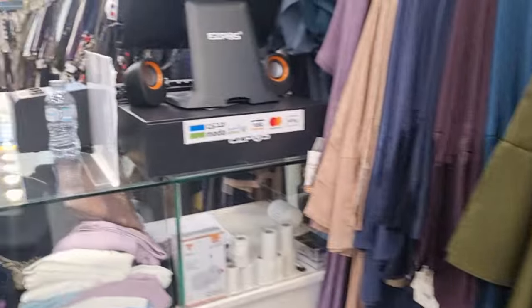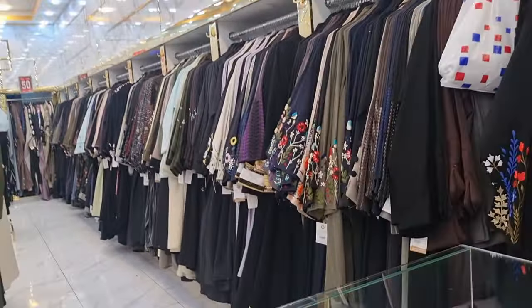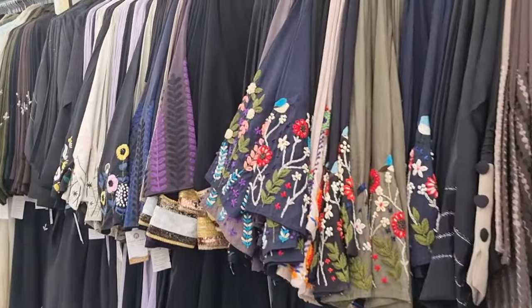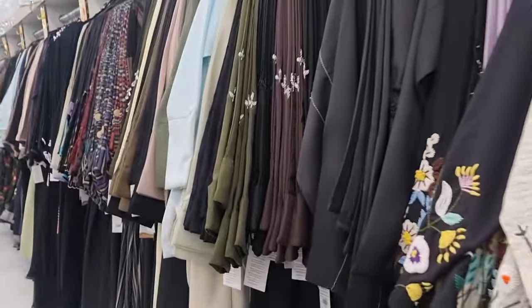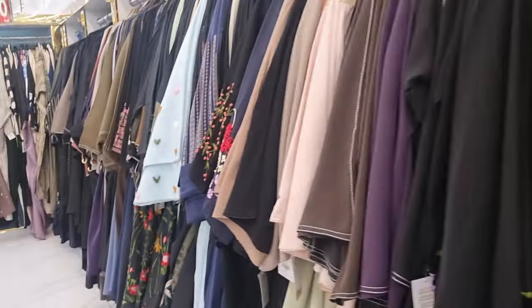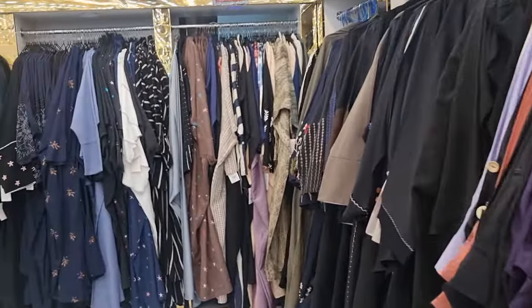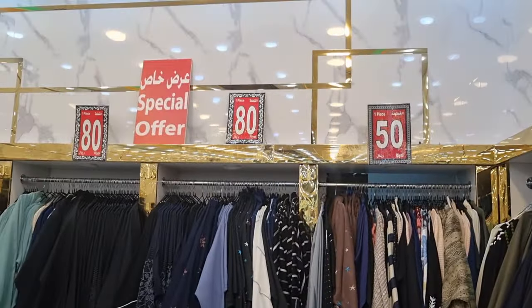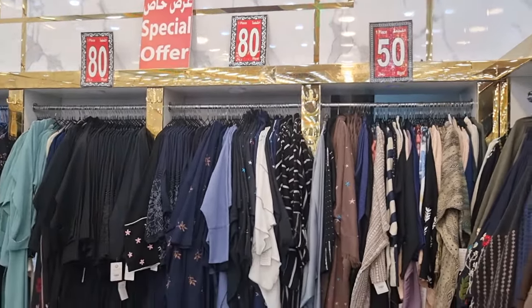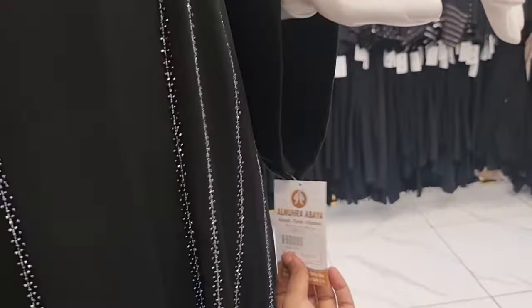Assalam, welcome. Thank you. So the more you go into the stores, you'll see the recurring themes and designs again. They pretty much repeat. Some stores have their own designs. You won't find these designs in other stores, but most of them have pretty much the same styles. Here's another section. If you're looking for the 50-80 section, they're clearly labeled with special offers on them. And the other abayas have the prices right on the tag.